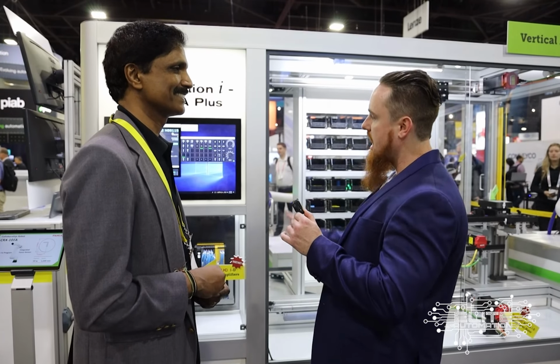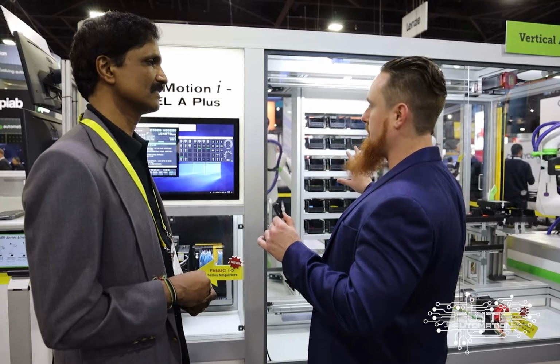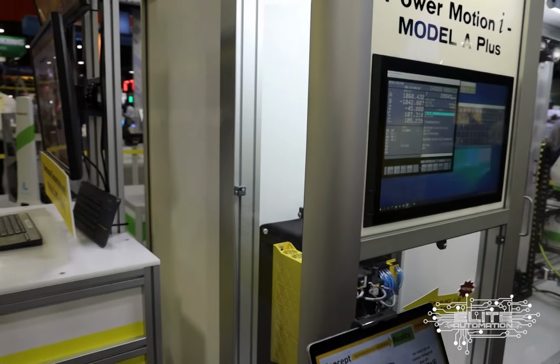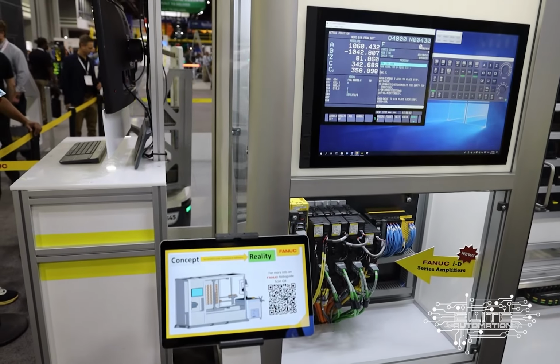Very nice. And so for the Fanuc CNC, is the programming of the motion all done on the CNC side? Yes. So you can see the G code. There are many ways to program it. You can use the CNC Guide. So this is one of the ways.